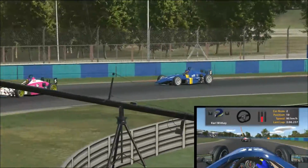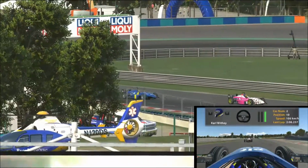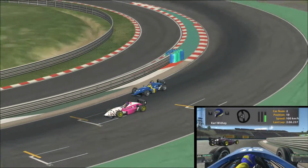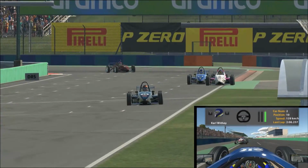So we're again stuck behind the number 5, so again, I'm not going to push too hard on this guy, because I already know that they're not... I don't really trust them in wheel-to-wheel racing, so I want to make sure I can get a really good clean pass, and I want to make sure I can do it down a straight, and somewhere where they're not going to crash into the back of me.